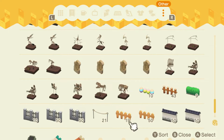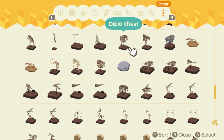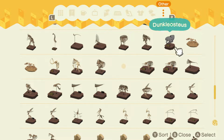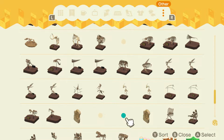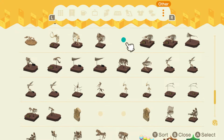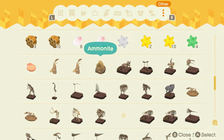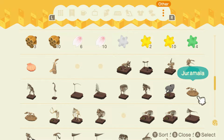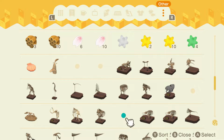Right. So, show me fossils. Oh my god. Okay, that one's going to be really cool. I think we can take a couple of these shark tooth patterns as well. Put those in. That might look good. I'm going to be selling some of my duplicates. I think I want the ammonite as well. The Acanthostega, sure. The Miragaia. Jeremiah, even. Yeah.